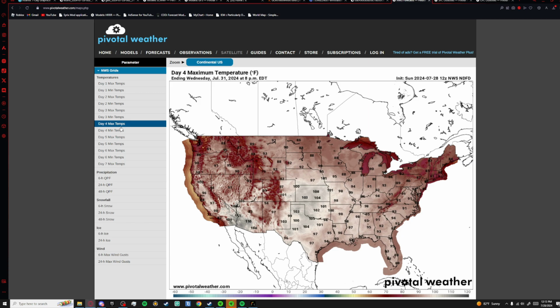Wednesday, July 31st, my birthday, the East continues to heat up. North Carolina and Virginia and Maryland now getting in on the 90s. All of the Midwest starts to heat up. The Mississippi River states start to heat up as well. And much of the same everywhere else.